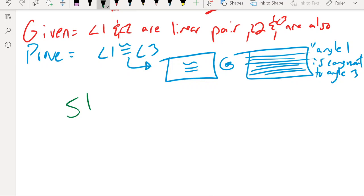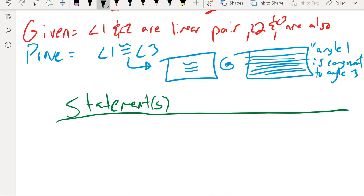So statement. I'm going to put an S here. Sometimes people like to put statement singular, sometimes plural. It really doesn't matter, just semantics. Statements and reasons.